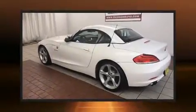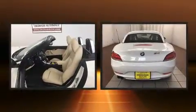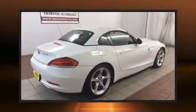Introducing the 2012 BMW Z4 sDrive28i. With less than 30,000 miles on the odometer, this versatile and environmentally responsible vehicle provides both comfort and driving innovation.